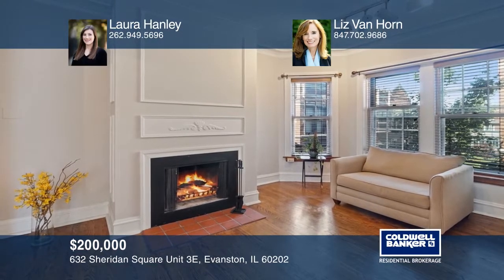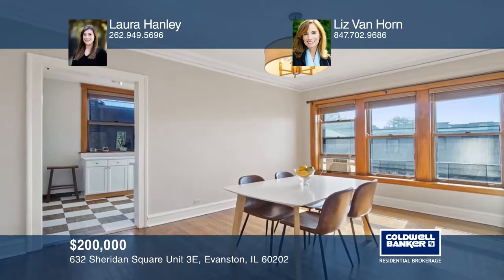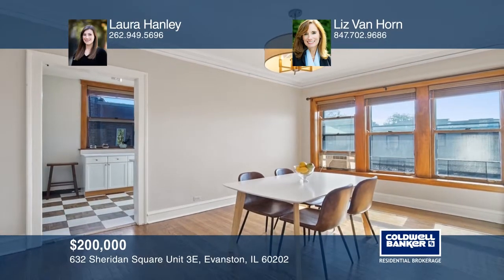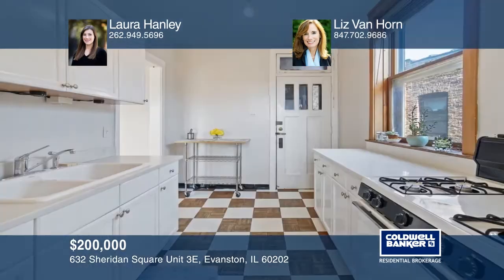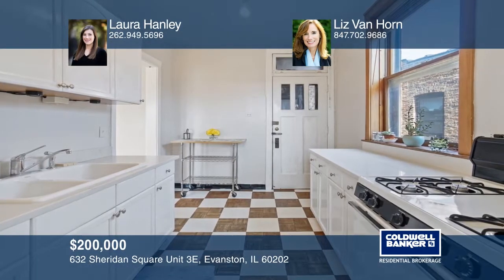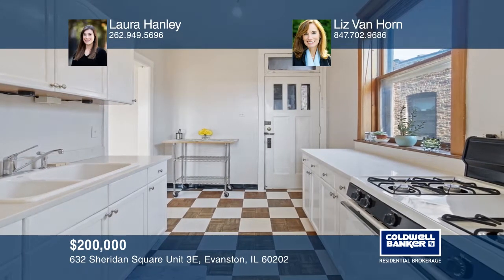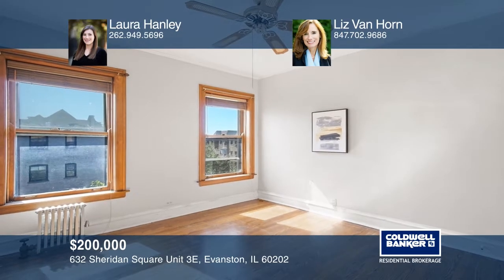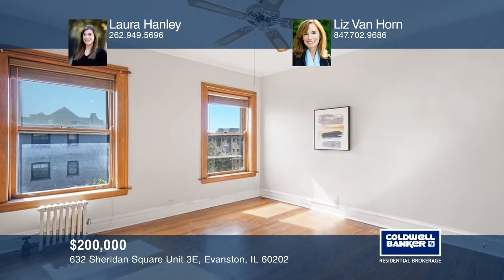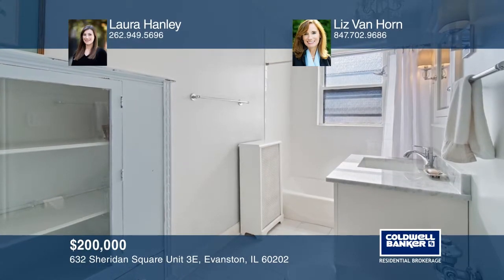This lakefront, historic Sheridan Square, sunlit and spacious one-bedroom condo features tons of closet space and a privately owned heated garage. This unit features hardwood floors, a natural wood-burning fireplace, fresh paint, plantation wood blinds in every room, crown moldings, and high ceilings. The full marble bath was renovated in 2018. Don't miss your chance. Plan a tour with Laura Hanley and Liz Van Horn today.